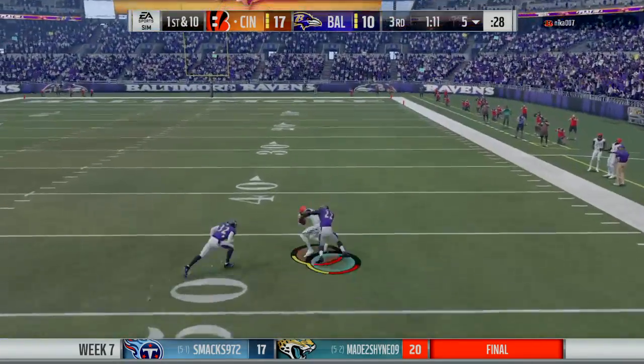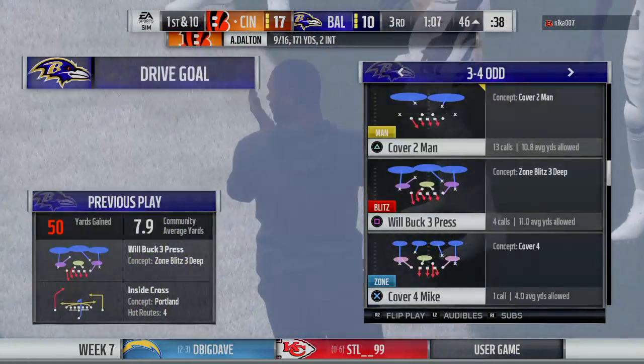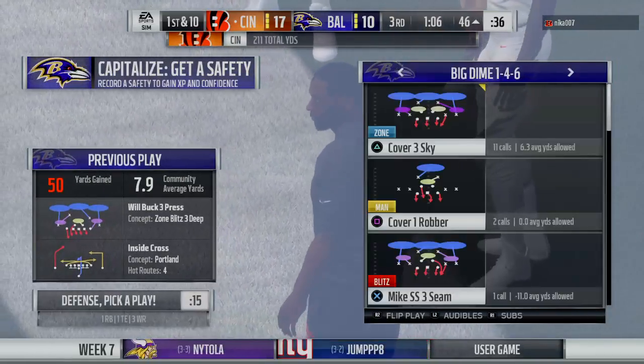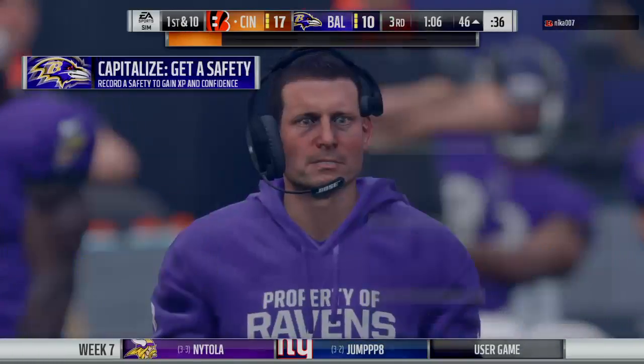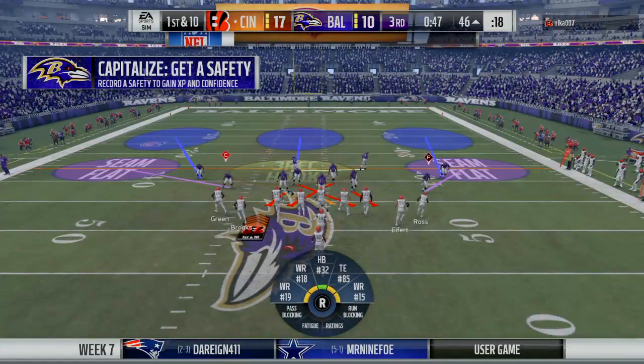These offensive guys, they've got his man complete. And they finally get him down at the other 46. A big play there for the Bengals. And even 50 yards.